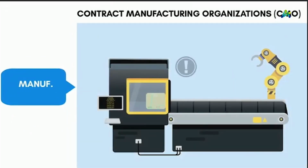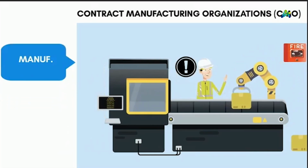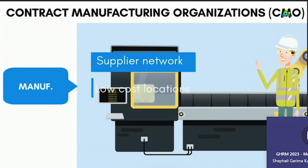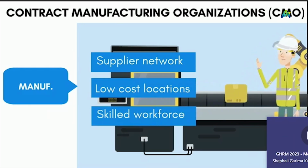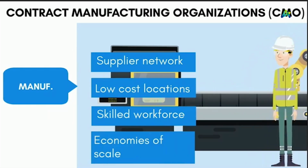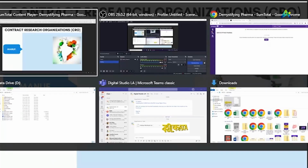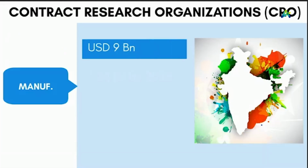Pharmaceutical manufacturing is frequently outsourced to contract manufacturing organizations, or CMOs. CMOs have huge supplier networks and are usually located in low-cost geographies with easy access to a skilled manufacturing workforce. And because they do manufacturing for multiple companies, CMOs can bring economies of scale to manufacturing processes. Because these reasons play to India's advantage, contract manufacturing is a $9 billion industry.